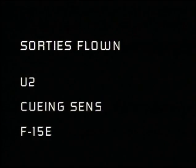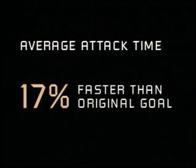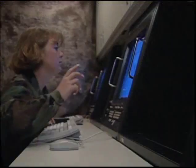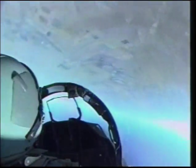We've done it. Everything we set out to accomplish during this exercise, we've successfully completed. We had some timelines we had to meet. Not only did we meet them, but in most instances, we exceeded them. We're pulling this together and we're making it work. GoldPan has changed the way we're going to fight wars in the future.